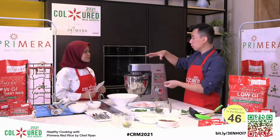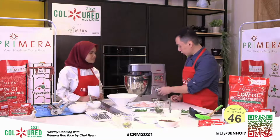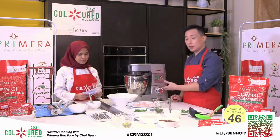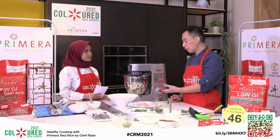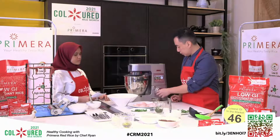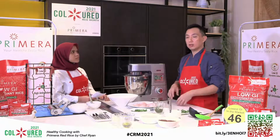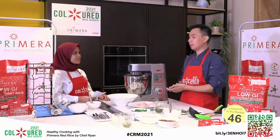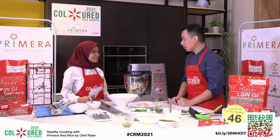So you see the water is boiling, right? But I want it to be at a full boil, so I will increase the temperature. Again, this machine allows the temperature to be increased to 180 degrees Celsius. So if you want a machine that can make cakes, make roti, blend, grind, cook, or even deep fry, you only need one machine. That's amazing how technology works nowadays.